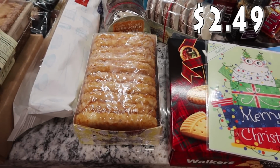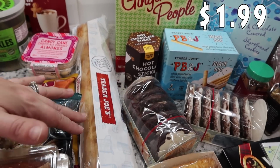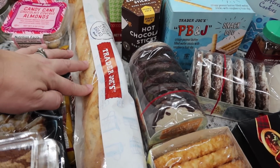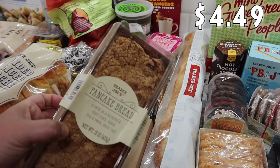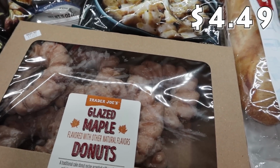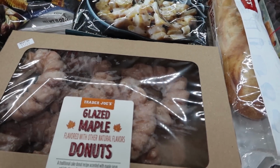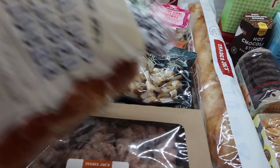My kids love the hash browns, so I made sure to pick those up. I'm making a chicken and tortellini soup tonight, so I thought the French baguette bread would go good with that. Picked that up. Bryce is obsessed with the pancake bread, so I knew I had to pick this up. My kids really enjoy glazed donuts, and I've never picked up the maple donuts before, so I went ahead and got those just to add into our little bread box over there for them to enjoy.